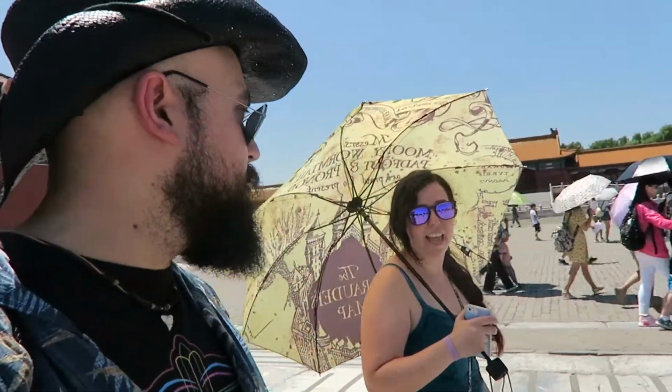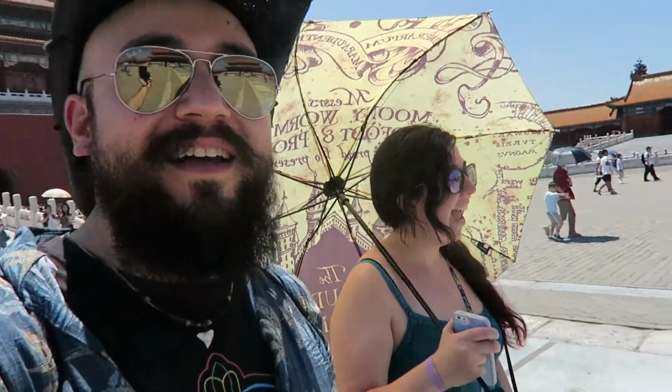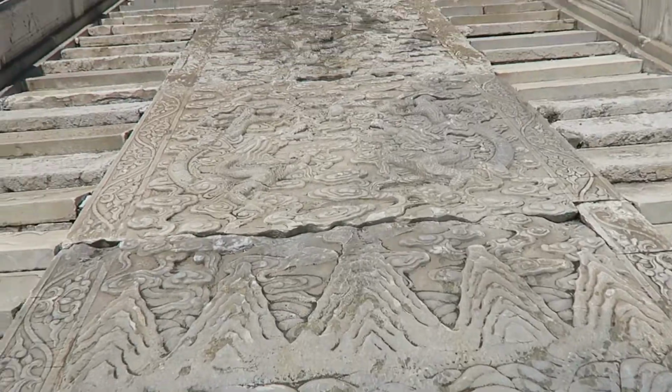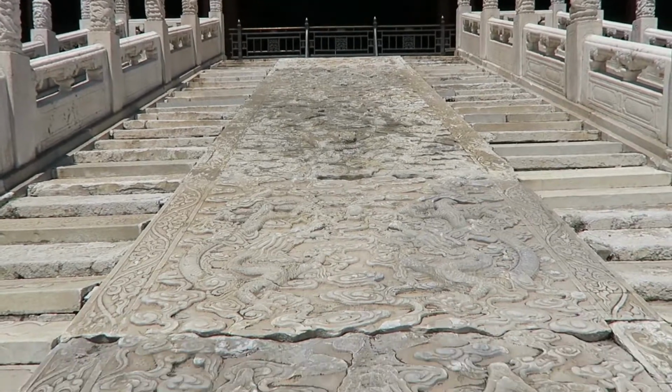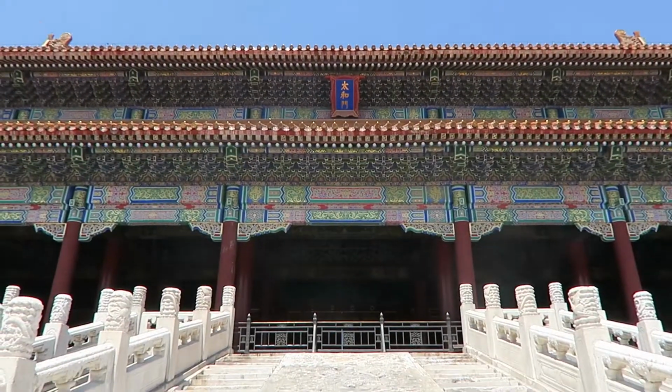It's pretty. There are people who are, I think, old enough to actually be alive the last time an emperor actually lived here in the Forbidden City. So, pretty neat, I think. What do you think? Somebody's in awe. You should see the detail in here. I mean, you do see it, but you should see it in person. And you should see the detail in this building.